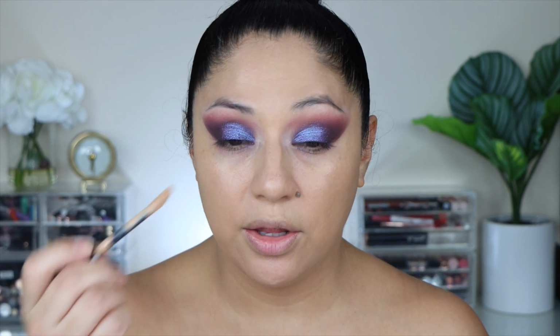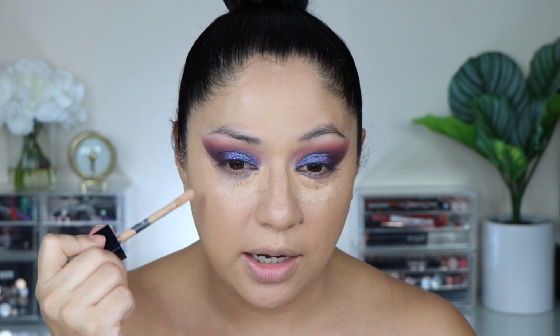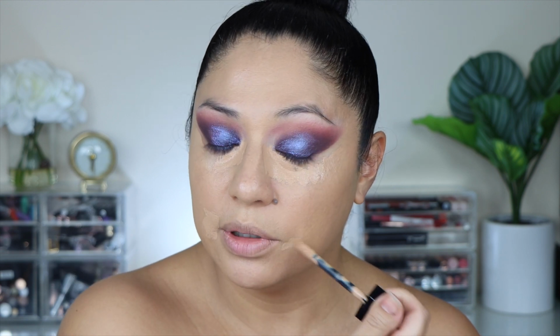Alright guys, so for concealer, we're going to use the Dior Forever Skin Corrector. I absolutely love this concealer very, very much. And this one is in the shade 3N. Since I did that video using a lot of Dior products, I have not been able to put this down. It is absolutely beautiful. It feels so great on the skin. It just feels so nice and hydrated. I absolutely love it so much. But I wish that it was a little bit lighter for sure.